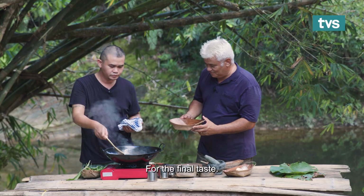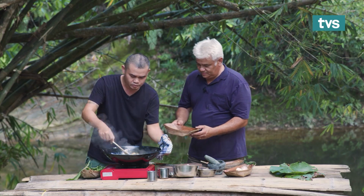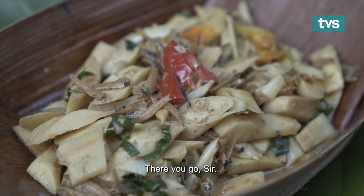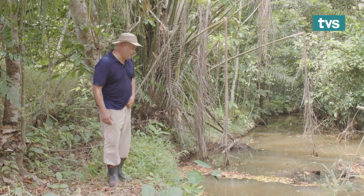Okay, right, for the final test. We're done after 10 minutes. Like that. Look at the color. Yeah. Right, then we shoot. There you go, sir. And here we are by the river at Timudok.